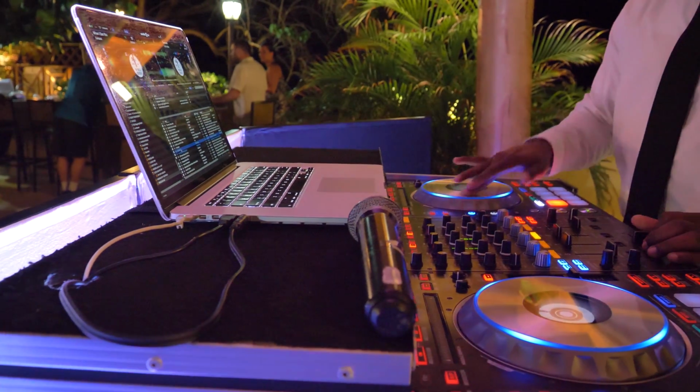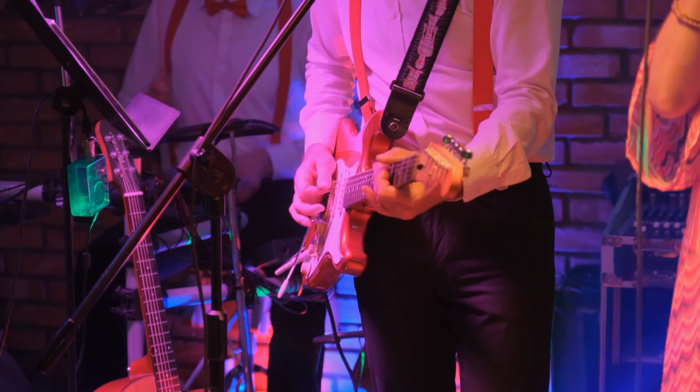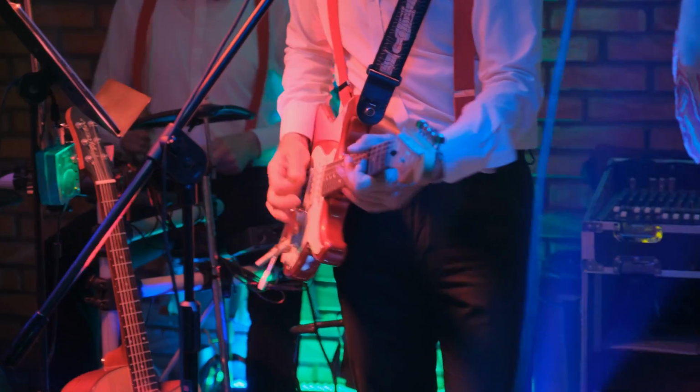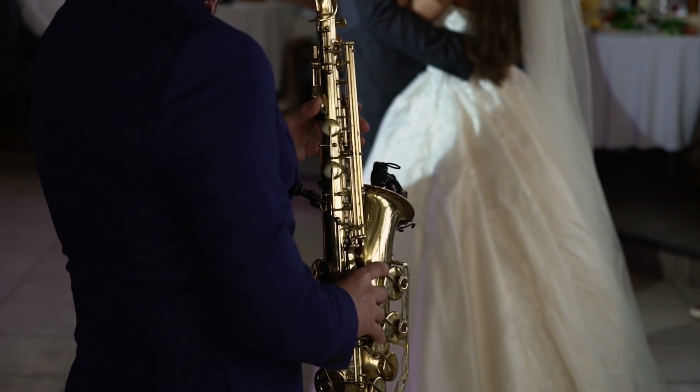When thinking about the music for your wedding, often a DJ will be the cheapest option versus a band. And when thinking about a band, it's generally priced by the number of members of the band. So the smaller the band, the more you'll save. You can also think about having a DJ with just one musician, perhaps a saxophonist or a drummer, which can add a load of fun without having to hire a whole band.